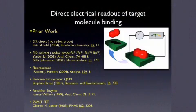Okay, so here's getting back now to our idea for daily diagnostics. Here's what we want to do. So what I specifically want to do is set up something so that when stuff binds out here, then it results in some electrical signal over here. And truthfully, we've made a lot of progress on this.